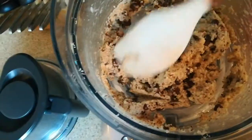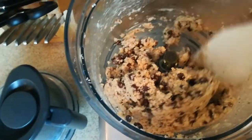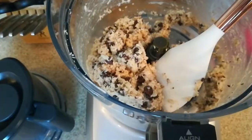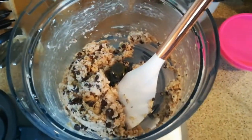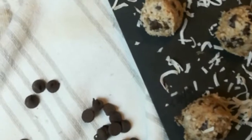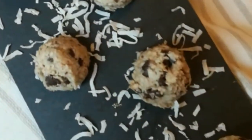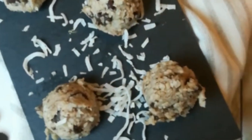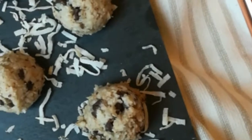When you look at the mixture, you can still see the chunks of carob chips, and this is exactly what you want. You're going to take a mini cupcake scooper and make about 20 to 24 bite-sized balls, and then put them in your fridge overnight. You can even freeze this for another time, and when it's cold, it's actually more delicious. It's super compact, super flavorful, super refreshing. It's perfect for any snack.